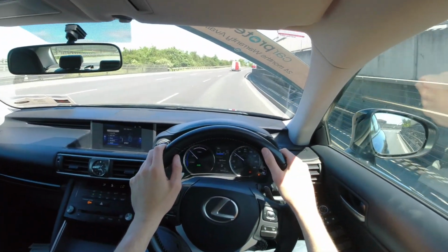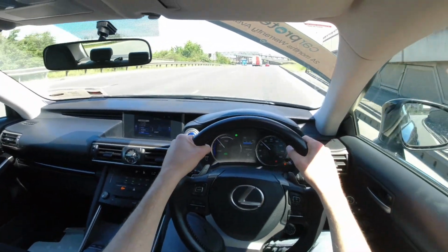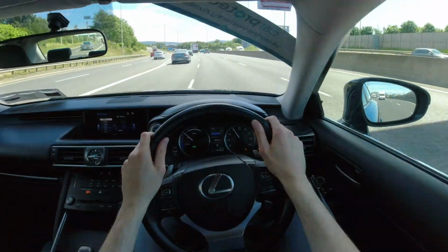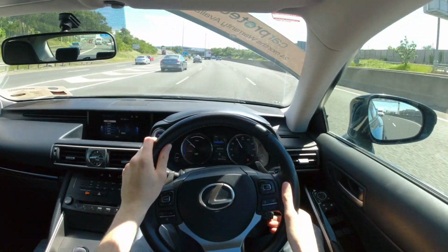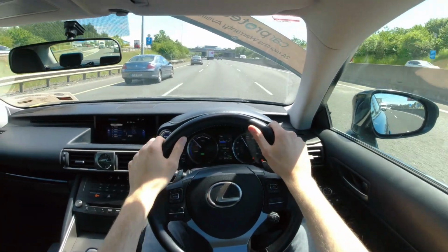The seats are supportive and snug, and cabin quality in here feels really top class. The CVT transmission does its job reasonably well most of the time, but like all CVTs, the engine whines when you put your foot down. But it is still quieter in here than a diesel would be.